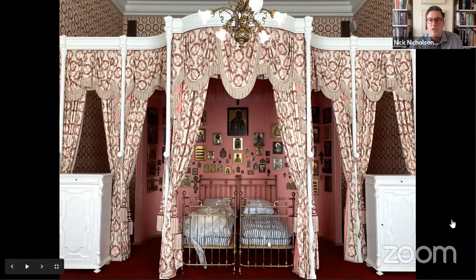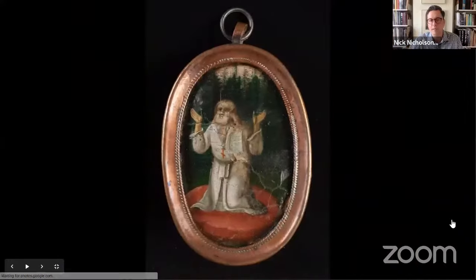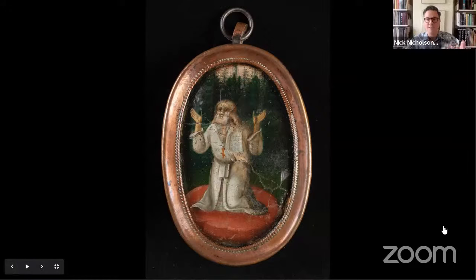And in the next picture, we're moving to another view of the same room from the opposite end. This is an object from our collection. This is from the Synodal Cathedral in New York, but something that we had in our exhibition. Exactly. As Michael said, it is an icon of Saint Seraphim of Sarov, who we all know was very important to the imperial family.